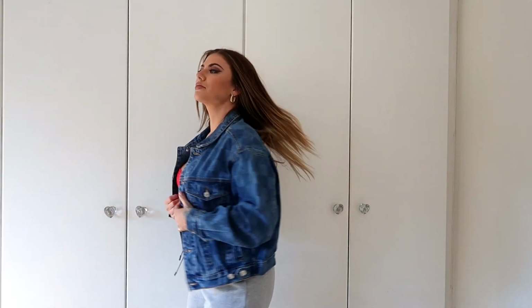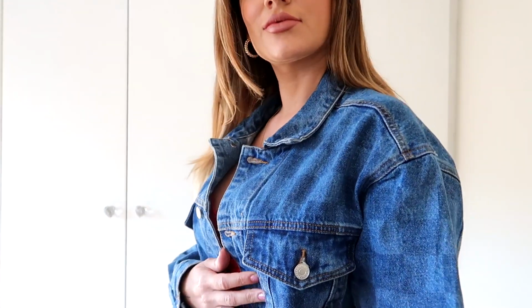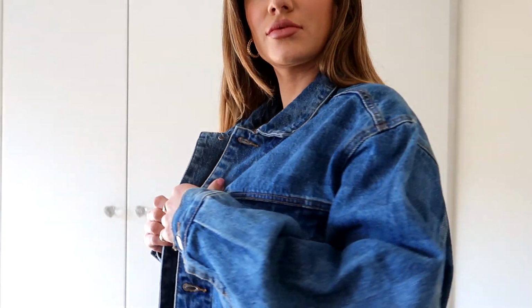The way that I like to style denim jackets is often quite a casual look, maybe with jeans or leggings and a hoodie over it, a white or gray or black, any hoodie really, and trainers. That's a little vibe. You put the little hood out the back. I just think it's super cute.